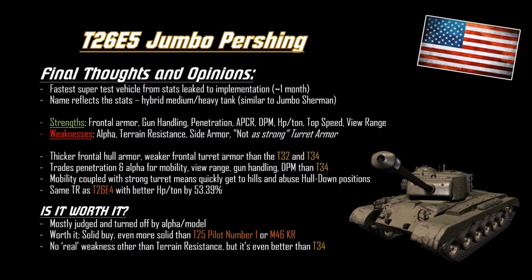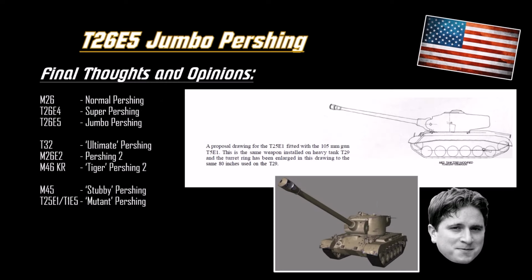Or you can get the M6 Mutant, but that's super hard to get. Or you can get the Chrysler K tank, but that's more of a VK style, not really a hull down vehicle. So get this tank before you get the T34. Try it first before you switch. So here are the other final thoughts and opinions.